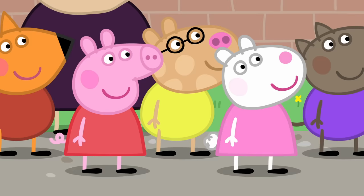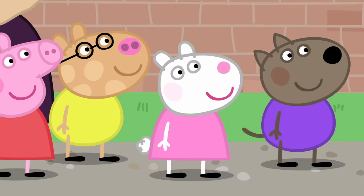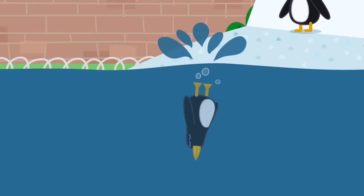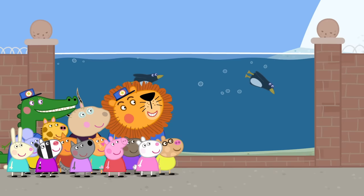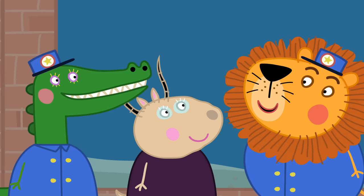Penguins are very good at catching. And waddling. And they like to swim. If you look through the glass wall, you can see the penguins swimming underwater. Wow! They're really good at swimming. Yes, that's why we have this fancy pool for them. Very interesting. Thank you, Mrs. Crocodile and Mr. Lion. It's our pleasure, Mrs. Wildebeest. Gazelle. Of course, yes. Gazelle.